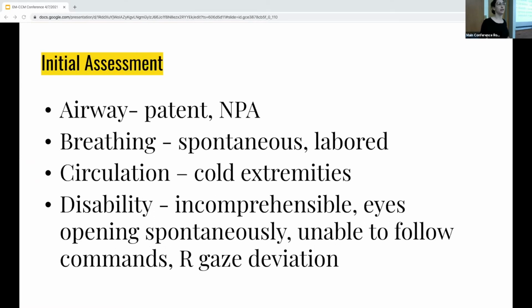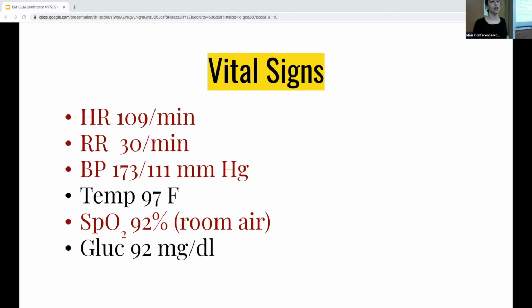When this patient arrived in the CCT resuscitation bay, the airway was patent. There was a nasopharyngeal airway in place. Breathing was spontaneous but labored. The patient had cold extremities. The patient was incomprehensible. Her eyes were opening spontaneously, but she was unable to follow commands, and she had right gaze deviation. Her heart rate on arrival was 109 per minute, a respiratory rate of 30, hypertensive to 173/111, afebrile, saturating at 92% on room air, and a finger stick of 92.